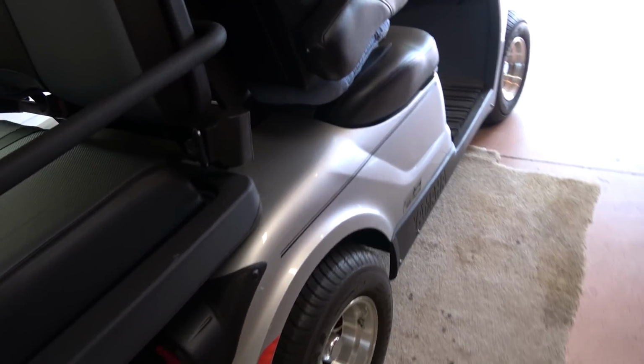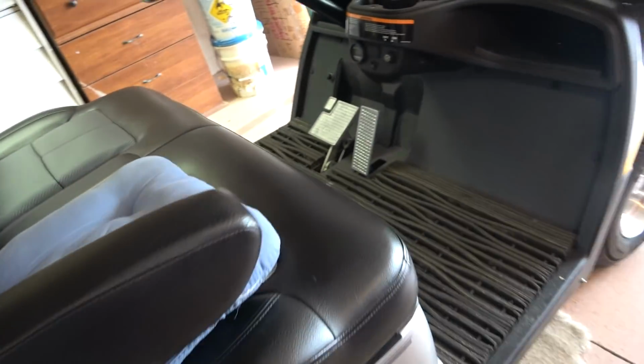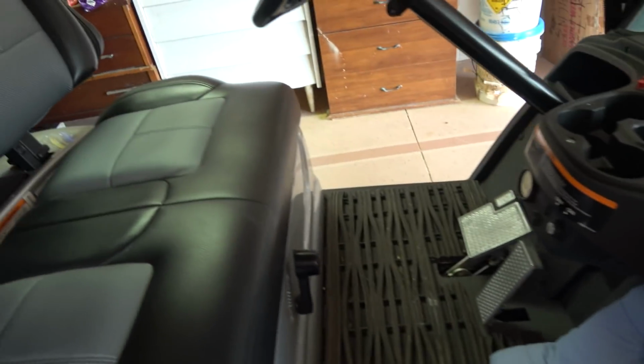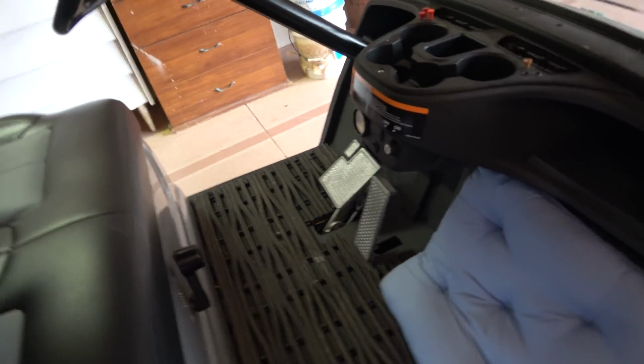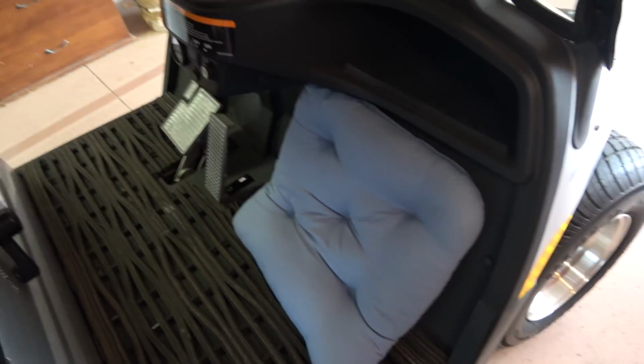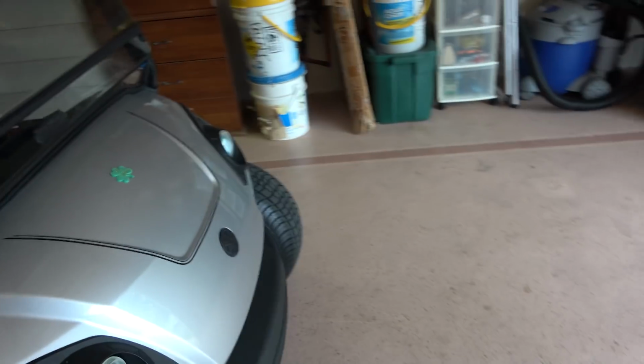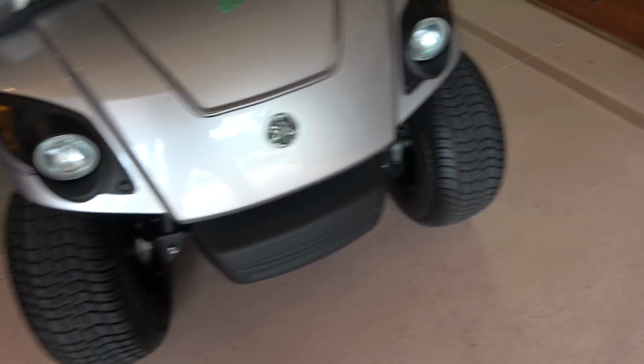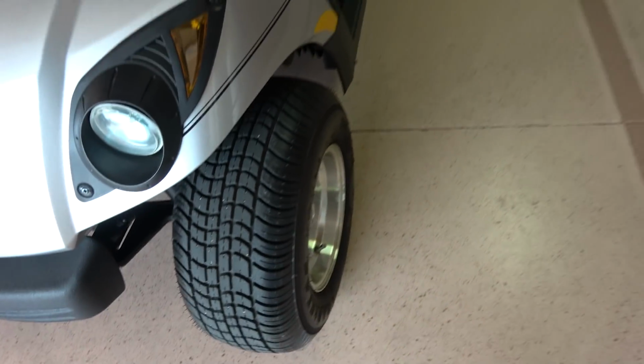Here is the Yamaha golf cart, four-seater. Very nice. Let's see if we can lift up the seat here and look at the motor. But tires look brand new. You could even see they still have the little things on them there.